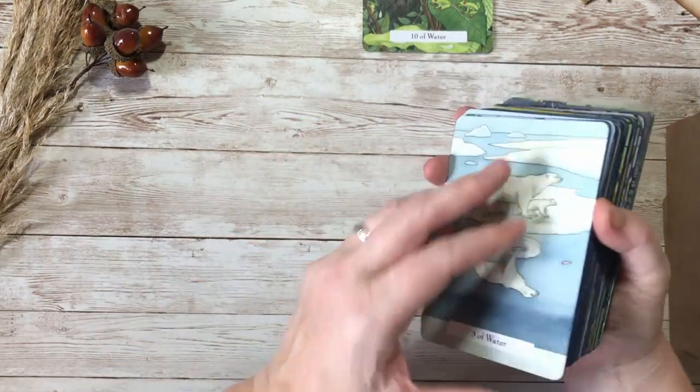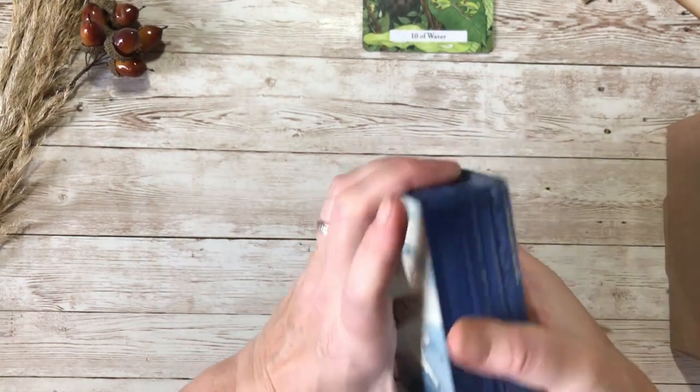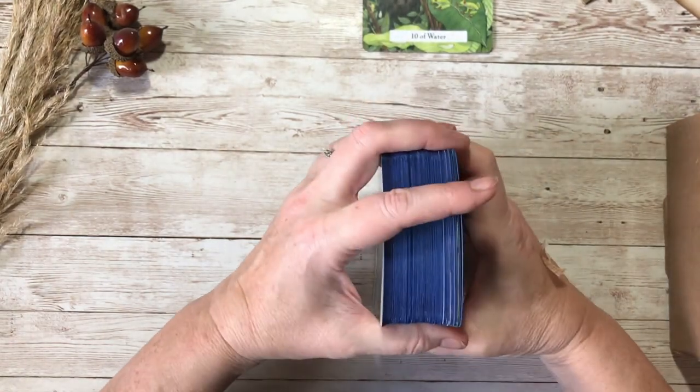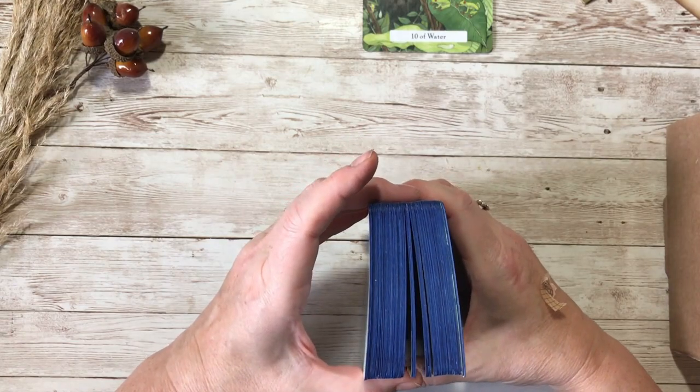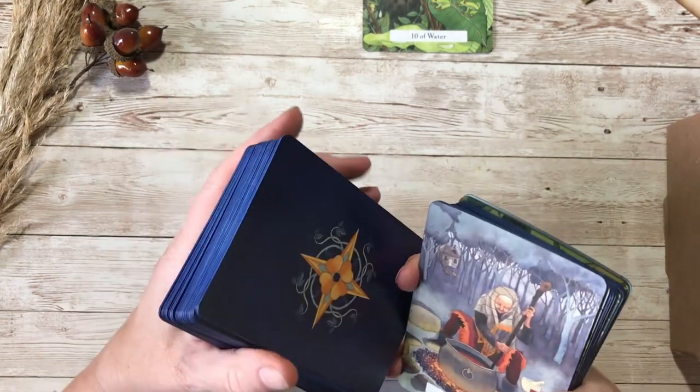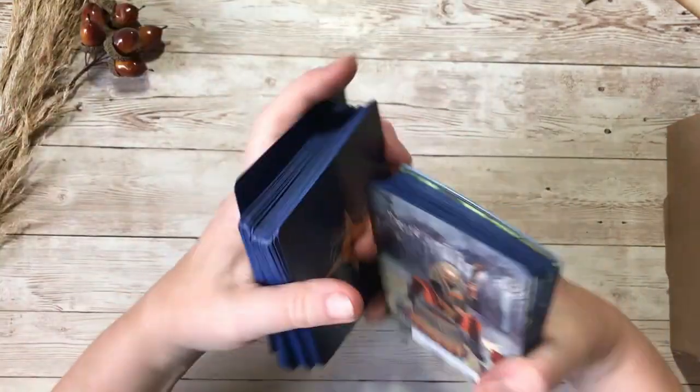But there's lots of animals and lots of things about nature in this deck, as well as, of course, the beautiful, beautiful watercolour depictions. And I don't want to get that card again, but I'll pop it back in. If I get it, I'll just put it back.